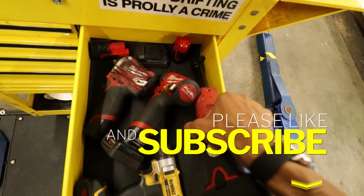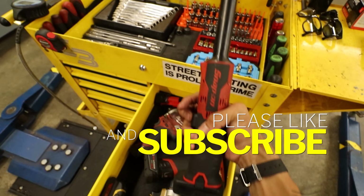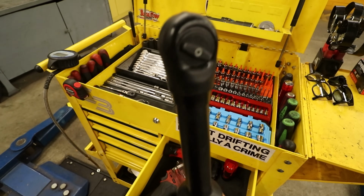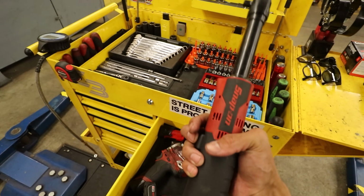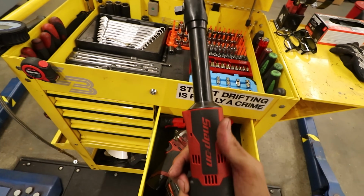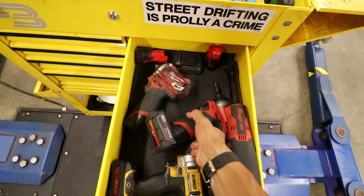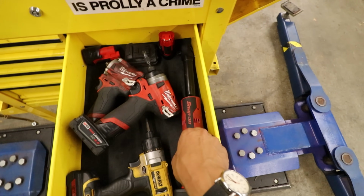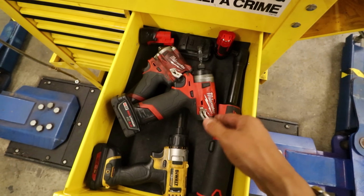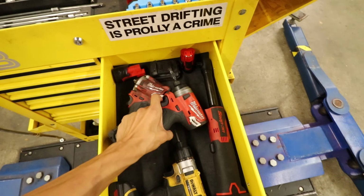Actually picked this 3/8 extended reach ratchet up recently. I had the 1/4 inch, which I really loved. Snap-on makes the best electric ratchets. Prove me wrong. I don't care if you love Milwaukee. Snap-on makes better ratchets. That's the way I see it. I know a lot of people don't agree with me, but I've used both. I love Milwaukee, but when it comes to their ratchets, I guarantee if you use them both, you're gonna like the Snap-on better, but that could just be my opinion. Anyways, back to the tour.